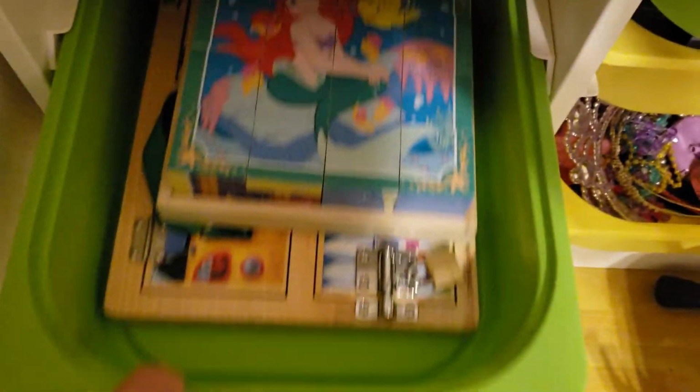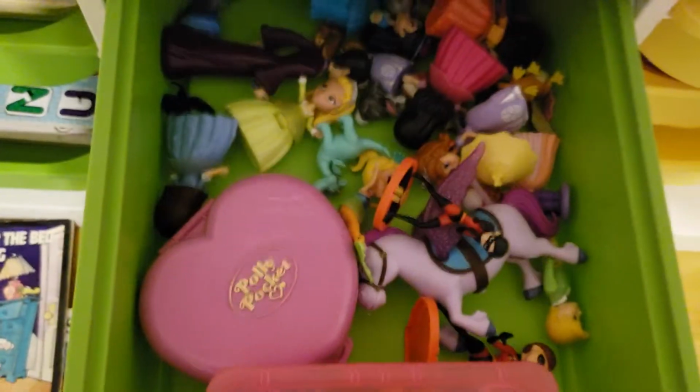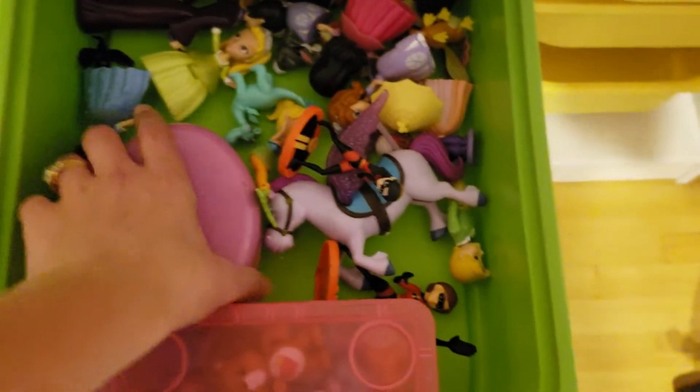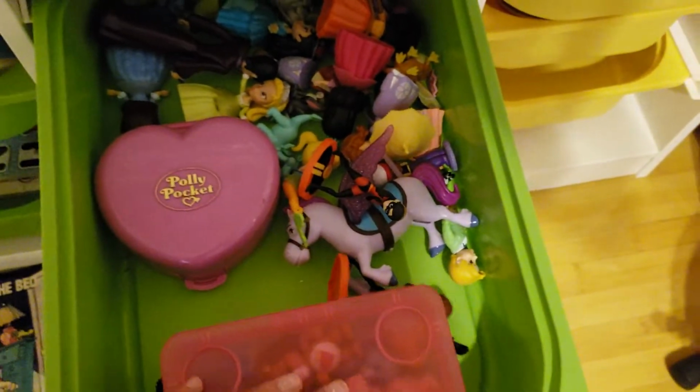Puzzles, I don't really wanna. I think I am gonna put away this locks puzzle, because I don't really play with this anymore. It's such a cool toy, but they never really play with it anymore. But this block one is really great. Those ones she still plays with. My son moved his guitar in here. Let's see. I'm thinking about possibly putting away these Sophia toys, but maybe not.